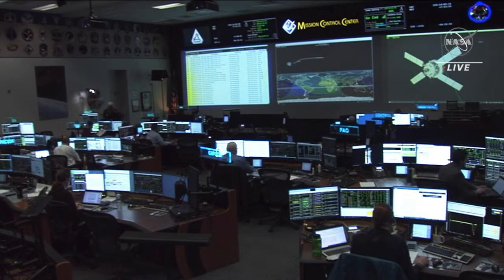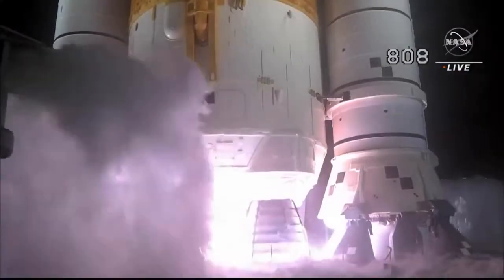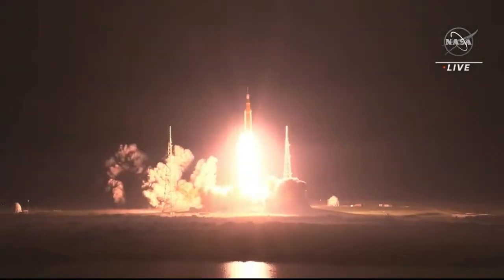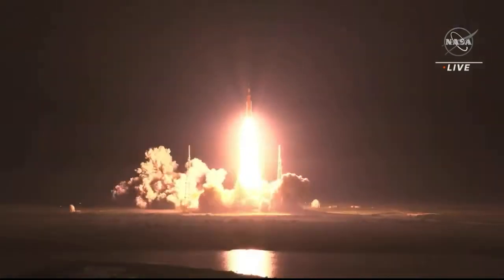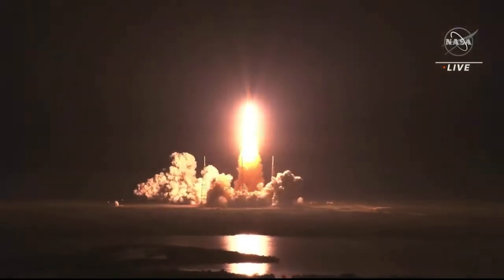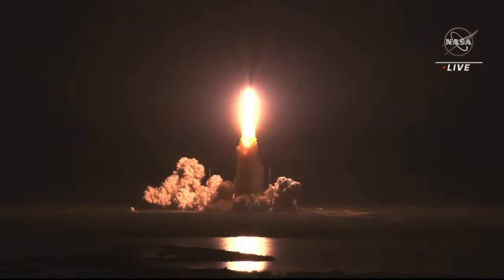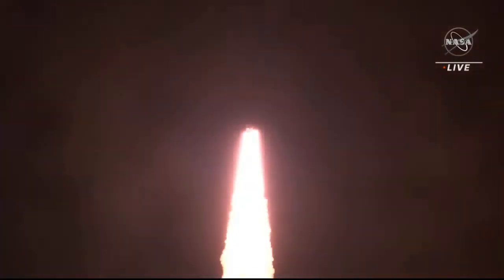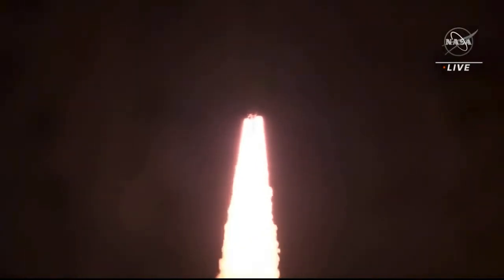Kennedy Space Center in Florida at 12:47 a.m. Central, 1:47 a.m. Eastern. Following liftoff, solar arrays were deployed, translunar injection took place, and ICPS separation occurred. Since then, Orion has been in a coast phase. So let's take a quick look at a replay of that spectacular launch happening just hours ago.